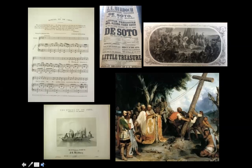Rothermel's DeSoto Raising the Cross depicts what was believed at the time, what was perpetuated at the time, as the first Christian religious service in the Americas. When Rothermel painted his second and more successful version of this subject, and the one I'm showing you here, DeSoto was a popular figure in Philadelphia.